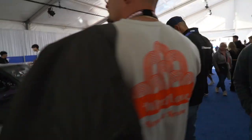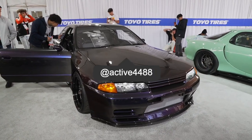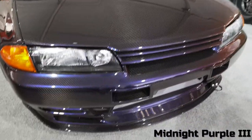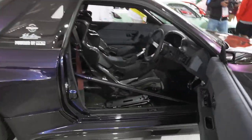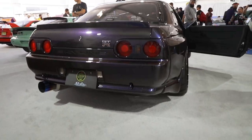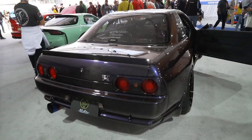This is a car I really wanted to see. You guys get through the crowd. So this is a full wide body carbon R32. And not only that, but look up close, he did midnight purple on it. Really insane. Alright, the attention to detail is on another level, as you can see. Let's check out the inside as well. And the back. Yeah, man. This is probably one of my favorite builds here at the show.